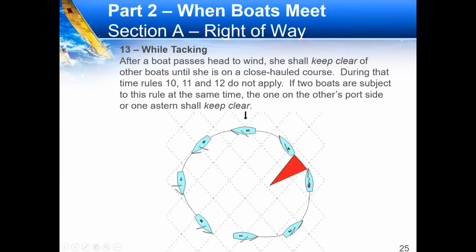If you go up and you just stay head to wind, and somebody is paying attention out there, they'll know that you're on port tack and maybe try to take advantage of that. Okay. So while tacking, that's what this rule is about. While tacking is from when you pass head to wind right here until you come to a close hauled course.